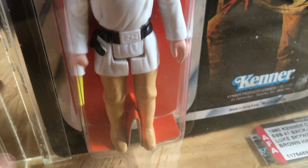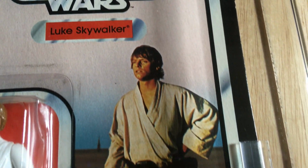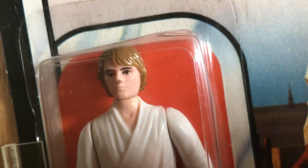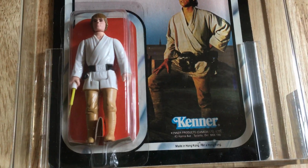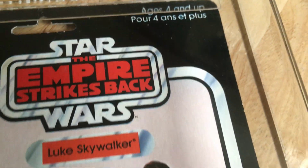12 back Takara somewhere. I filmed that in 2009. Such a gorgeous item. Yeah, really like this. So it's Luke Farmboy, A New Hope. Just a thing of beauty, this. Excellent. Shame the top of the blister's a bit rough, but beggars can't be choosers. Just such a great item, this. Love the French language on the card.